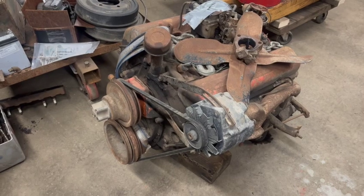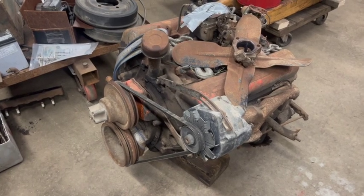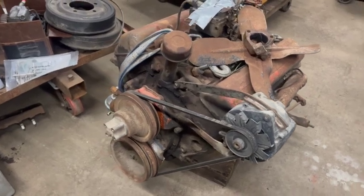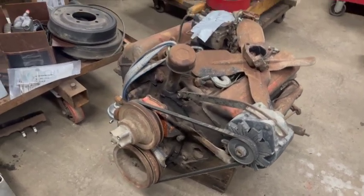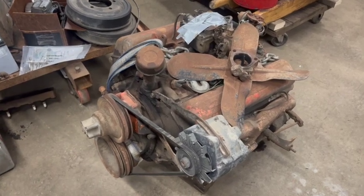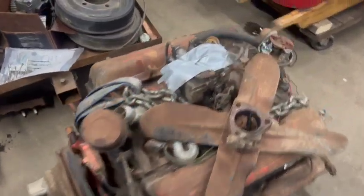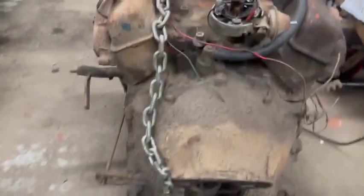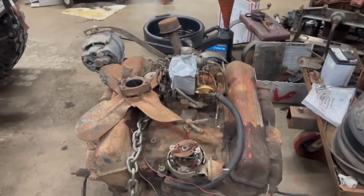And this is the engine I'm going to use in that 64 Chevy. It's a 283, numbers matching to a 64 pickup. And this engine ran. I saw it run before it was pulled. So I just gotta put the SM420 on it and set it in the frame. We'll be good to go.